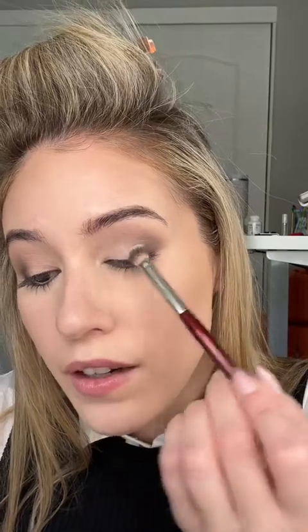Added some white to the waterline, and then I'm mixing these two shades right here for the lower lash line on a flatter brush, not a pencil brush, kind of wide. And I think we're gonna keep the lid nice and bright and matte today. Who am I? I feel like I never do matte lids. Just with a flat shader brush, packing that on right where I want it.